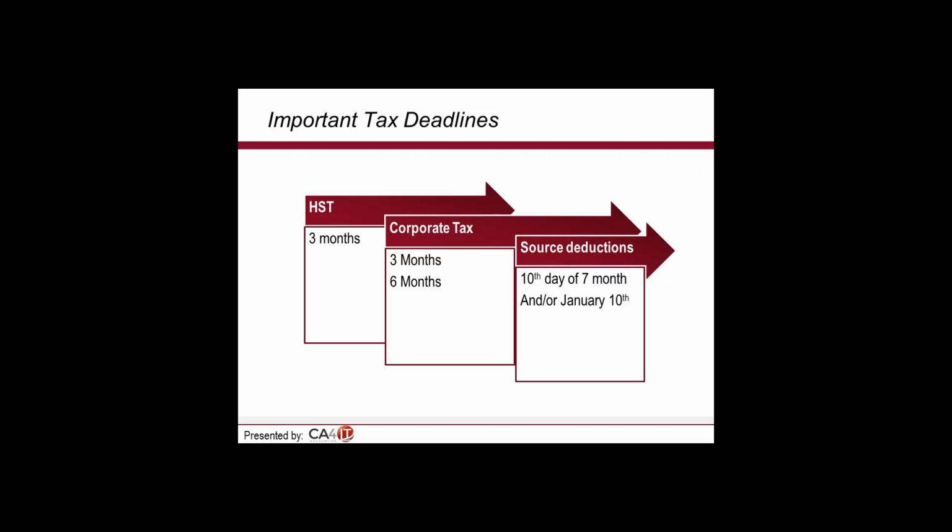What this does is give you access to the time value of money, defer when you pay your taxes, and allow you to have full control when you do your tax planning to determine a salary that is based on how much money you've actually taken out of the corporation rather than how much you plan to take out of the corporation. Now, whatever payment method you choose, you're going to have a source deduction deadline of either the 7th month after your year end or January the 10th, whichever comes first.